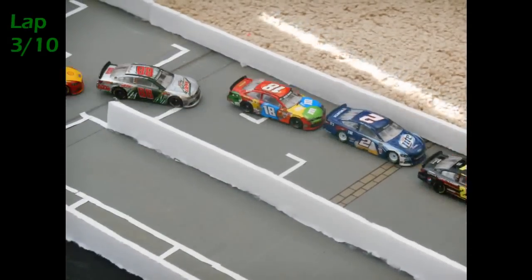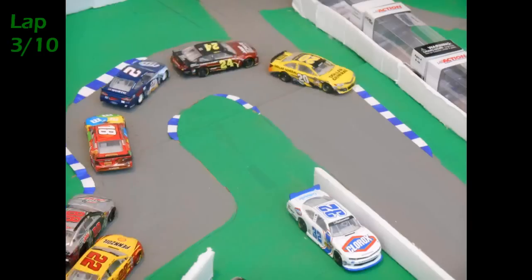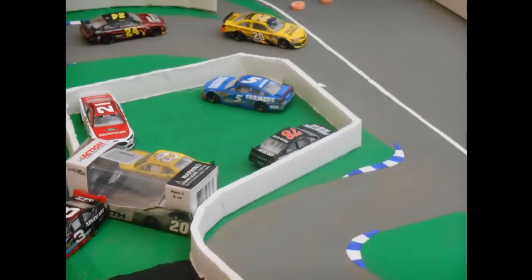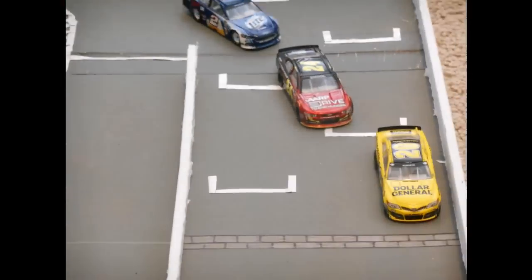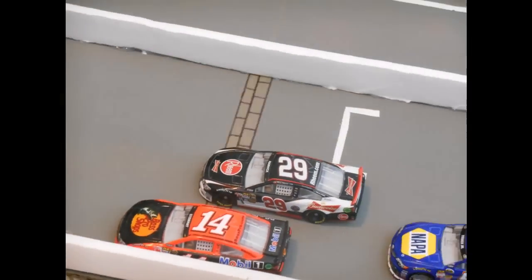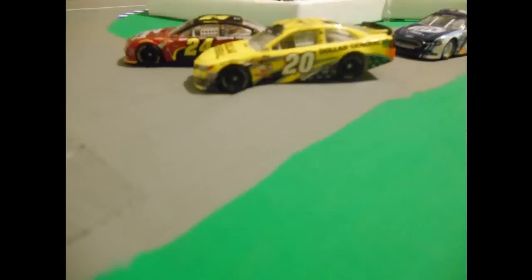As we take a green flag restart here, single file, Matt Kenseth leads through turns 1 and 2, heading down that long back straightaway through the S's now. Matt Kenseth continues to lead, Jeff Gordon following him, followed by Brad Keselowski. And Matt Kenseth is going to lead the first lap of the day, but here comes Jeff Gordon. Keselowski looking to make it 3 wide as they head through, coming out of turn 3. Here comes Kevin Harvick working his way back up through the field. Good job by that 29 car.